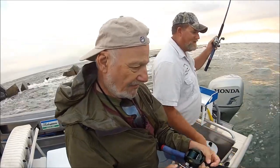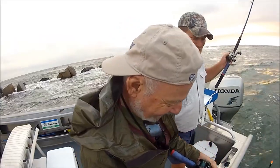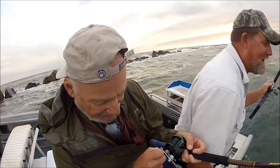Now the float's caught. Oh my god. We got a nightmare going on here. First fish. Oh my god, look at that trout. Look at that trout.